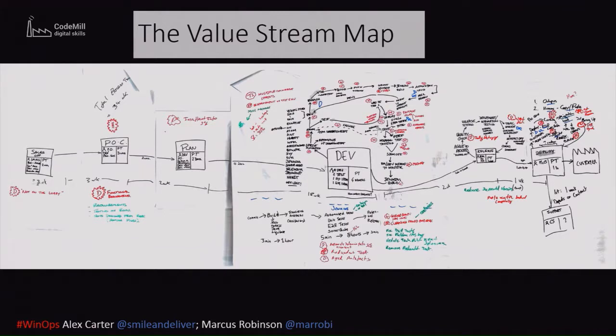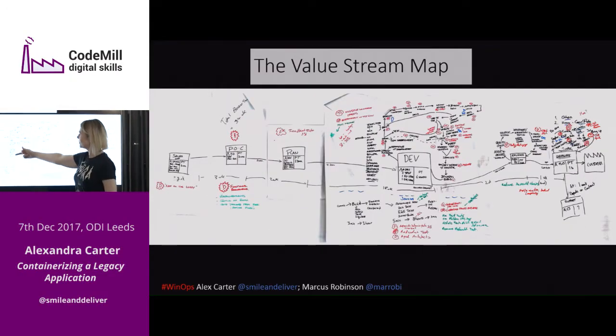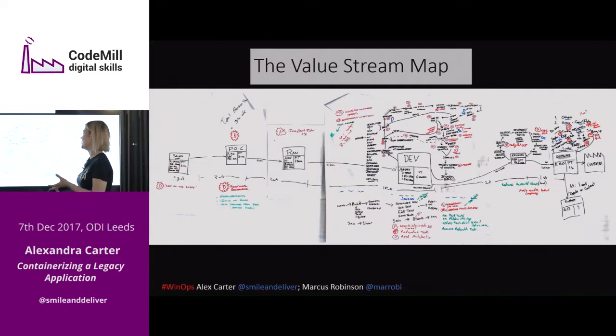So it ended up looking like this. Let me think about what I'd like to see. Yeah, this is a list of all the tools they were using. As you can see, that was something else that we could rationalize. We realized that there are so many of these things that we could combine into one.